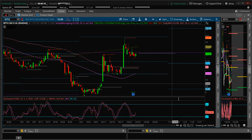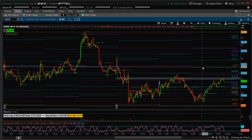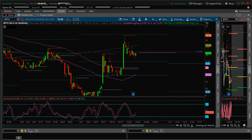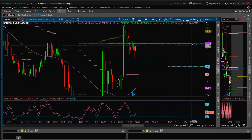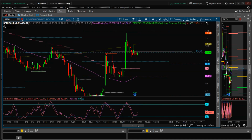So what do we need to happen here? Let me mark this right here. So we want a reclaim of this 1206, 1216. That's going to be the key resistance for the upcoming week. If we can break and hold above it, then we might have at least a test to this previous high here. Would be nice.